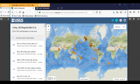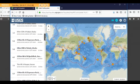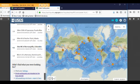So we've got USGS, all magnitudes of earthquakes pulled up for the last 24 hours, and we're showing 225 worldwide. And we're showing 45 earthquakes that were 2.5 magnitude and higher. So all magnitudes were 225 and 45 that were 2.5 magnitude and higher. And the last time I counted on this map, there were 12 that were 5 magnitude and higher worldwide.